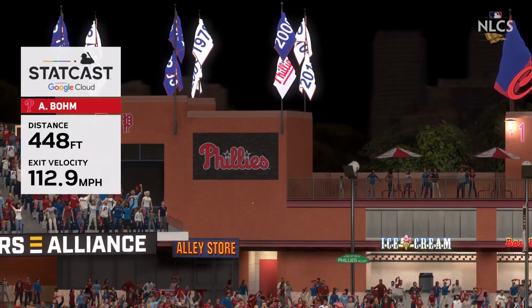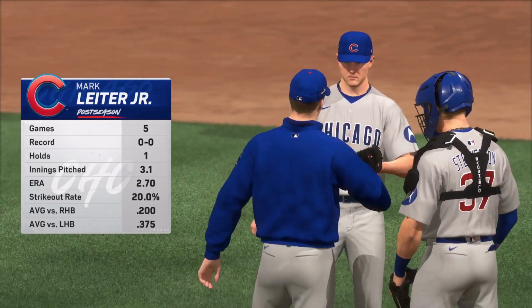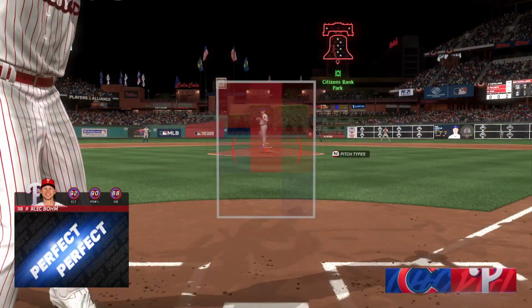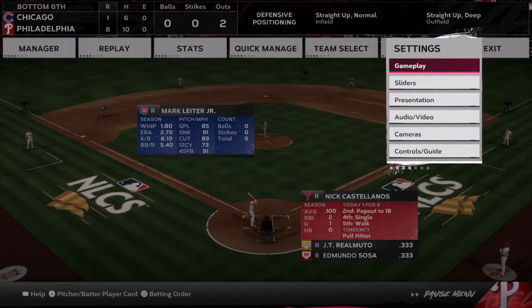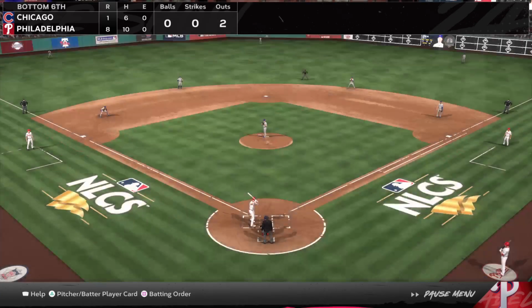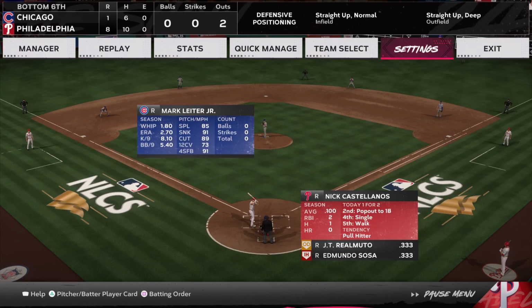Okay, now you're going to ask the question. New pitcher in the game for the Cubs. Mark, why am I winning so badly and stuff? It's supposed to be the playoffs. It's like you must be cheating or you have something on it. Okay, sliders are all the same as they originally were. Never changed them at all.